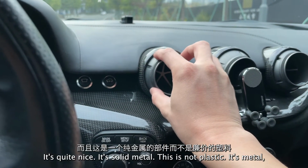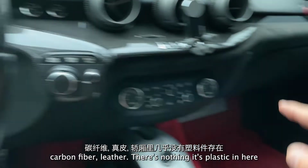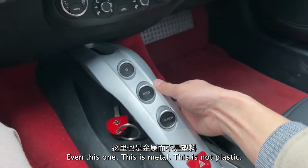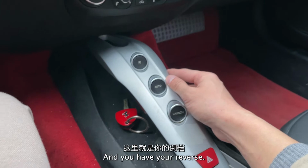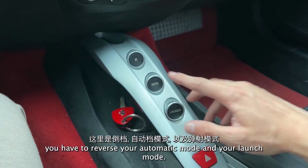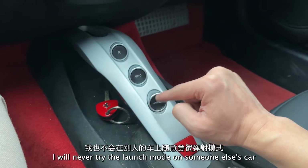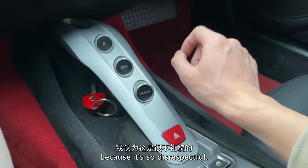It's solid metal. This is not plastic. It's metal. Carbon fiber, leather. There's nothing plasticky in there. Even this one is metal. This is not plastic. And you have your reverse. Well, since we're done here, you have your reverse, your automatic mode, and your launch mode. I'd never try launch mode on this. I will never try the launch mode on someone else's car because it's so disrespectful.